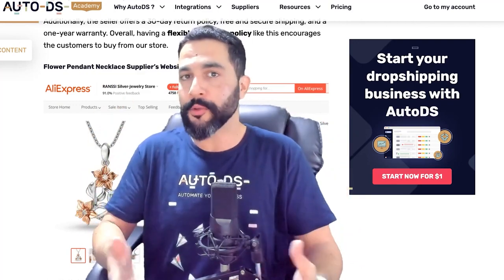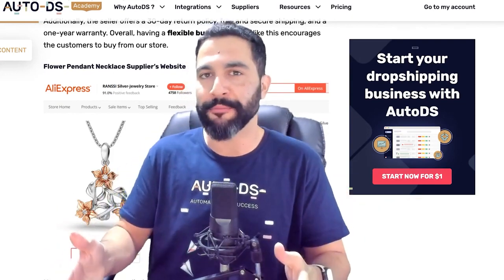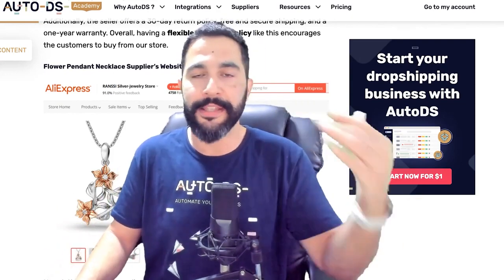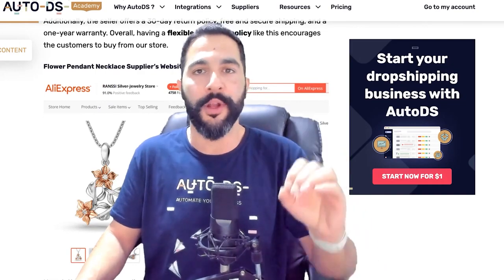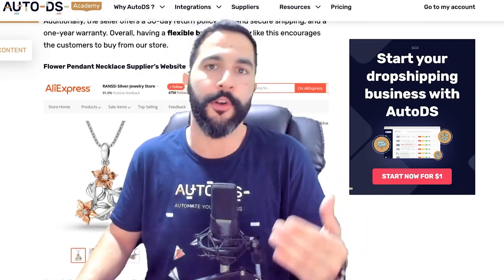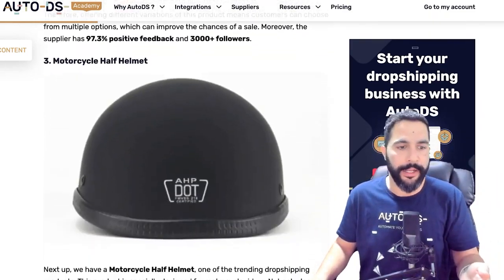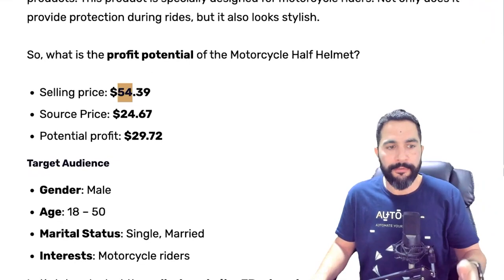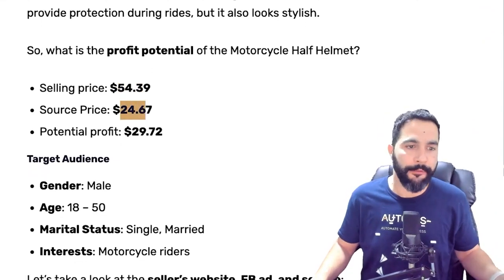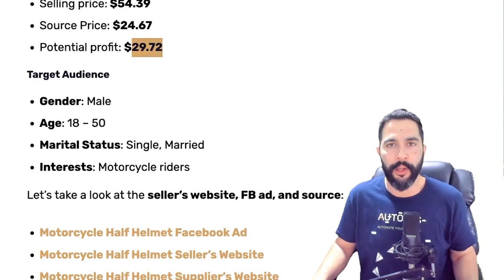And with these examples, you can truly understand that you don't only have to make $1 to $2 profit per order, but you can actually make $50, $70, $100 per order once you have a lot of product research information, resources, and of course, data. Let's take a look at one more example. This motorcycle half helmet right here, being sold for almost $55, being sourced for about half of that, about $25, leaving this seller with a potential profit of about $29 per transaction.